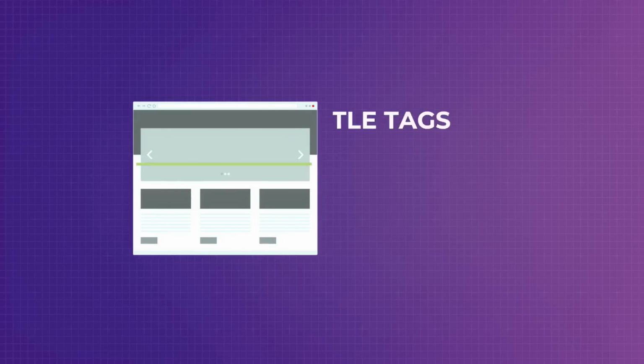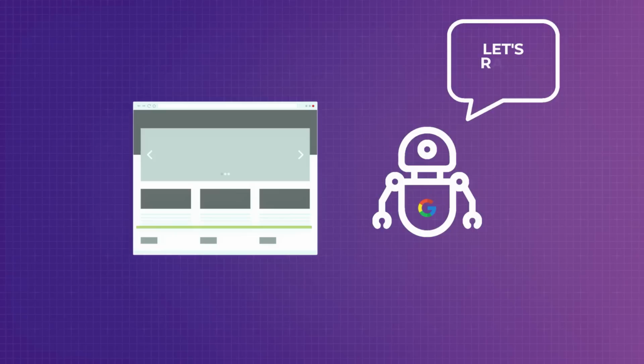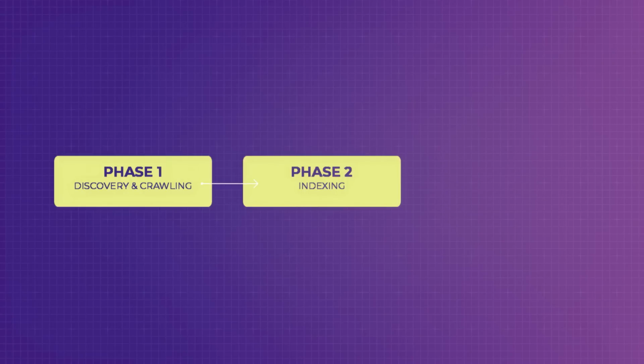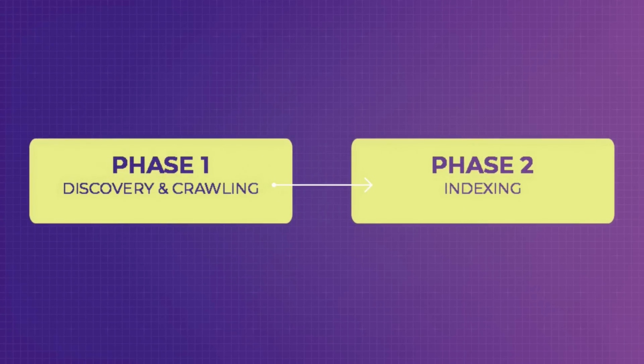where the crawled page will be processed in order to understand the purpose, meaning, context, intent, and everything about the page, which includes the title tag, text content, alt attributes, images, videos, and more, so that Google knows how to sort and rank your content on different search terms. That extends out to the third phase, which is serving and ranking your content, but that's not our focus in this video. Our focus is to get your content indexed. So that's the simple concept of Google indexing.